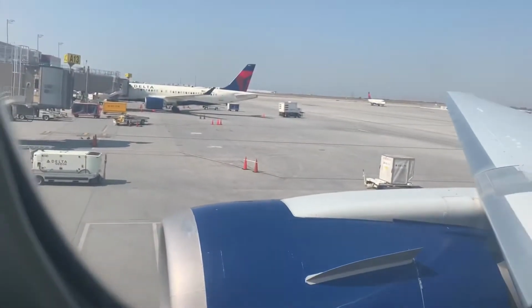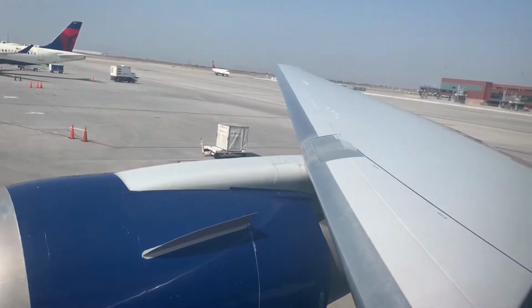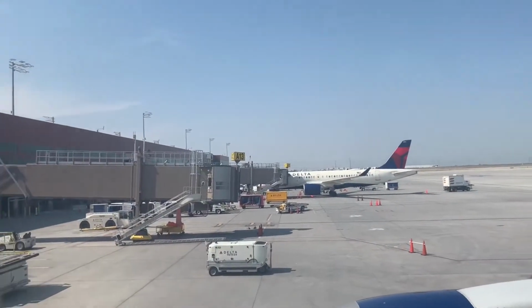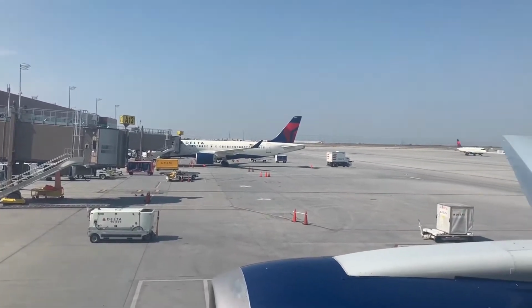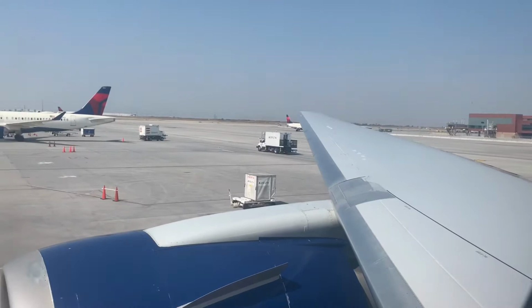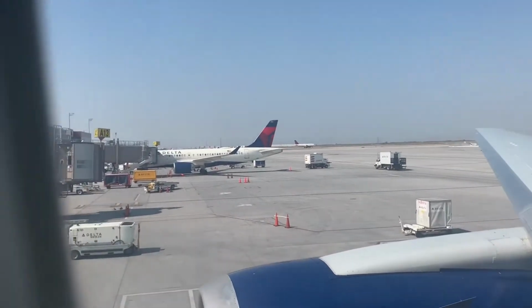Oh my God, look at that view, bro. And look at this. So, you see that building right there? The brown building, I don't know if you can see it. It's the new airport, Salt Lake City International Airport. And look at this wing. It's the same size as that plane. Oh my God.